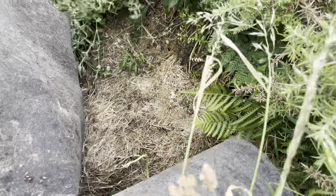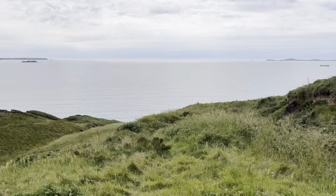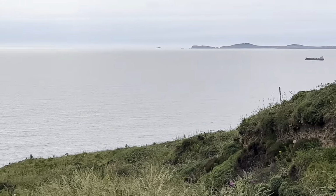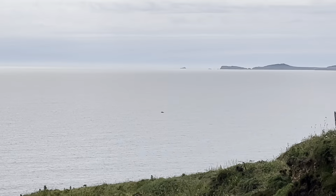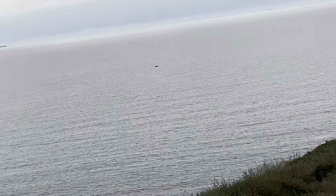First little felt. Don't think there was anything under this one. So flying around here, these are actually choughs, part of the corvid family. Yeah, very cool. Haven't seen them on this side of Pembrokeshire before.